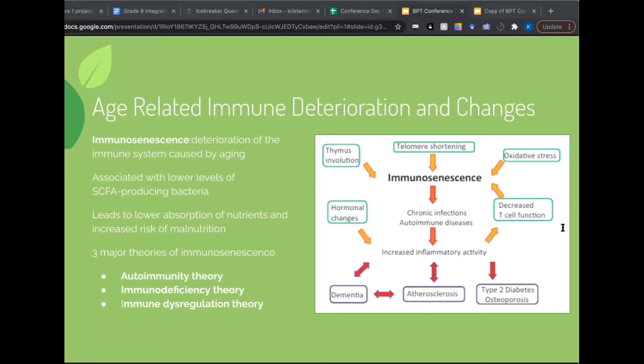The first is the autoimmunity theory, which states that as a person ages, the immune system's ability to differentiate between invaders and normal tissues diminishes and causes the immune cells to begin attacking normal body tissues. This theory is best used to explain conditions such as arthritis, which are caused by a similar process of autoimmunity.